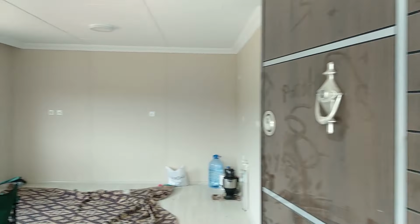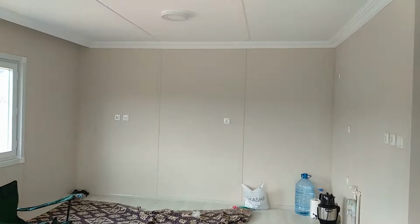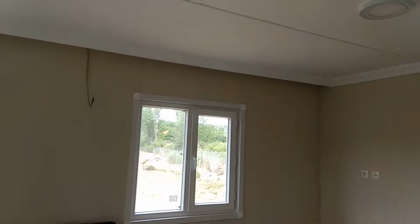The door of our building, the steel door, as usual, has not been cleaned at the moment. The work is just finished. When we enter, an open kitchen hall of 22 square meters awaits us. That area you see is the kitchen section. Let me show you from this wide section.